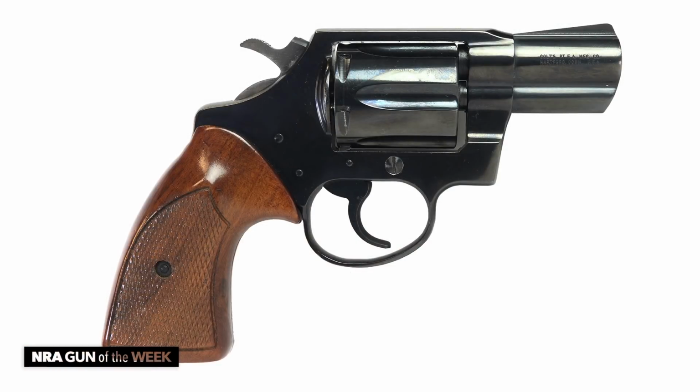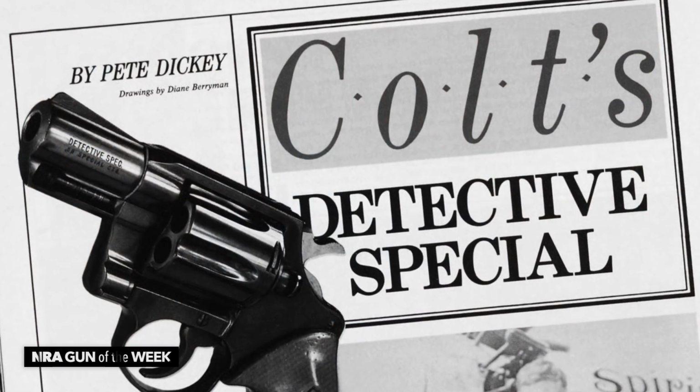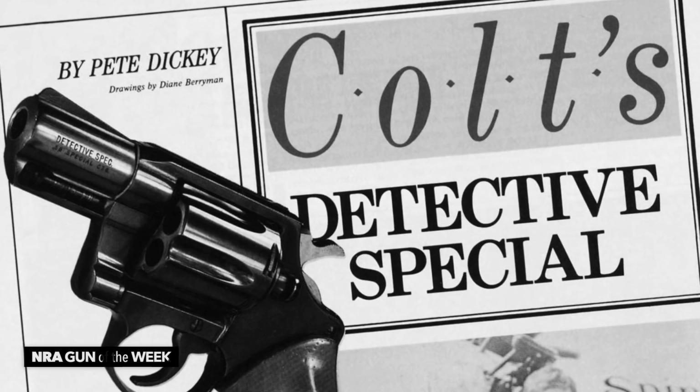This gun is circa 1982, and it appeared in the magazine in an article written by my former boss, Pete Dickey. When Dickey did an article, there's a lot of facts in there.